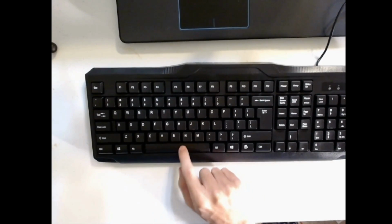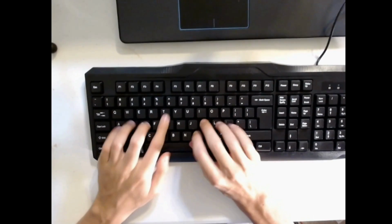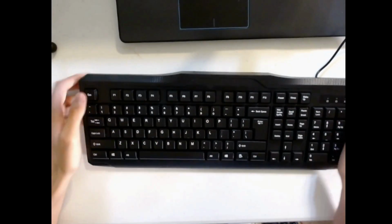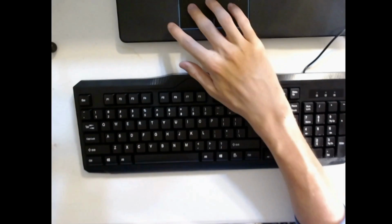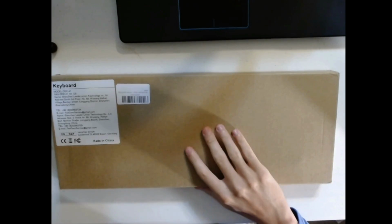Immediately, I like the feeling of the other one more. This one has like a higher actuation force, and it's super mushy. And there's no rubber keeping this from sliding around. But we'll test it out in a second. Finally, here's the gaming keyboard.